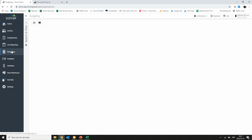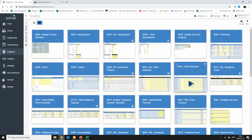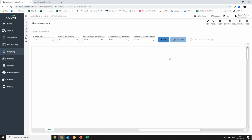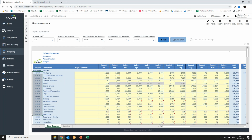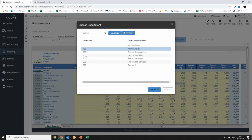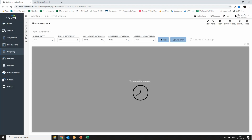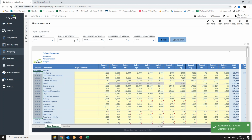Final example for budgeting is, of course, a traditional other expenses that's account-based. You don't have to work on a driver-based budgeting process. Basically, I will have my accounts by rows. I'm still working for one department, in this case, department 100. I can change to department 200. And of course, we can have parallel users working in the same template, but for different departments. So you can have a true parallel budgeting process.